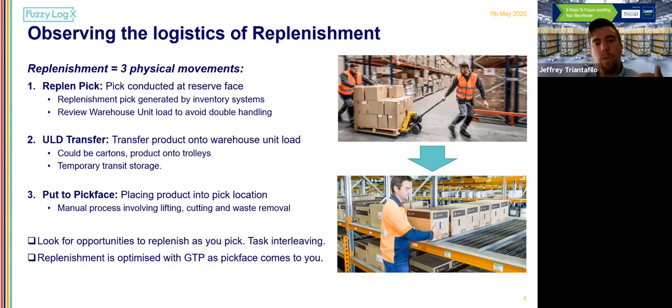Now, what we always try to do, and the mentality that I go into when looking at replenishment, is trying to see if you can pick directly into the warehouse unit that you're going to be hopefully loading into. So avoid any double handling. That's where we talk about the ULD transfer. The second physical movement is actually putting it onto a handling unit that you can move across the warehouse from the reserve location to the pick face. And then the final step is actually putting it to the pick face.